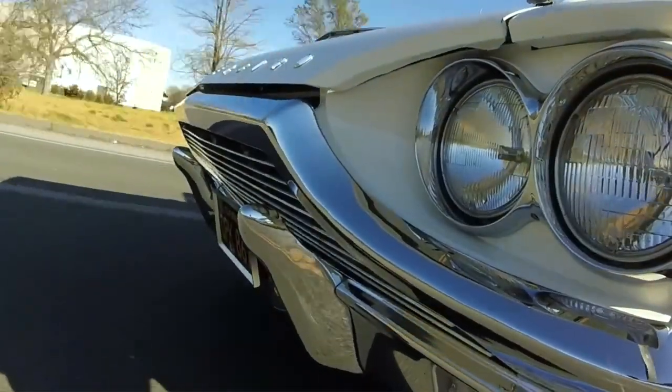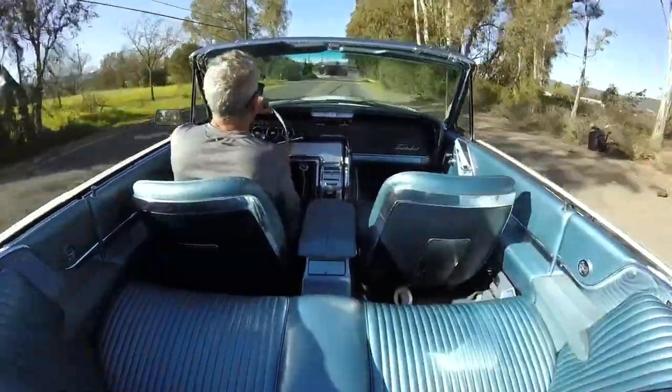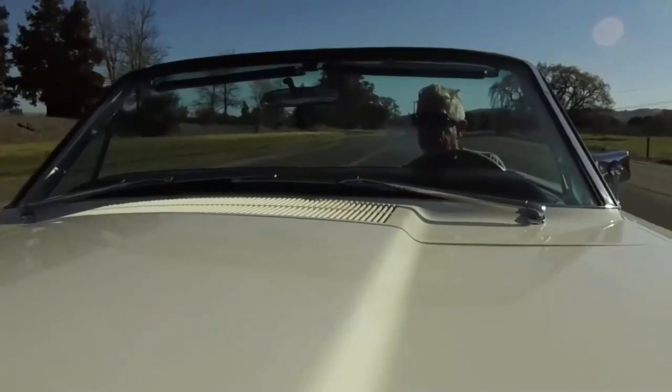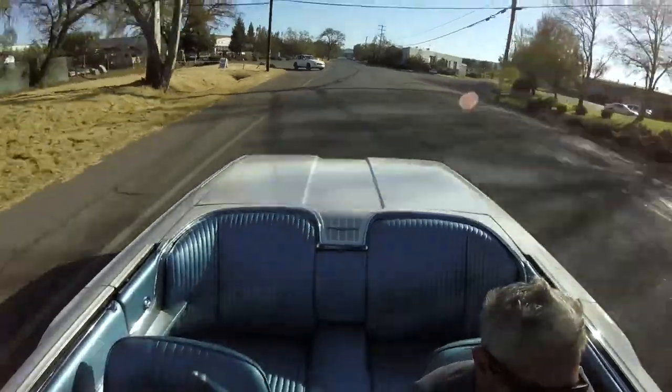All right, so the car just gets up and goes. It runs nicely, it starts easily. We're up around 55 miles an hour. It's nice and smooth.